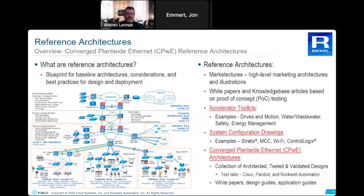So what is the reference architecture? The reference architecture is a baseline blueprint document consisting of high-level drawings, knowledge-based articles, and proof of concepts relating to your specific industry and application. Included in these packets are accelerated toolkits with detailed system configuration drawing examples and application code, and in some cases, some SCADA screens to help you accelerate the development of your application. Essentially, a reference architecture is a collection of tested and validated architectures.